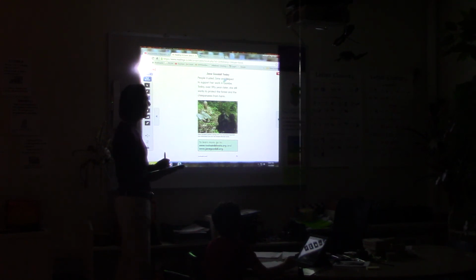Jane Goodall today. People trusted Jane and helped to support her work in Gombe. Today, over 50 years later, she still works to protect the forest and the chimpanzees from harm. Jane Goodall's patient, caring work has uncovered important new information that she has shared with the world.